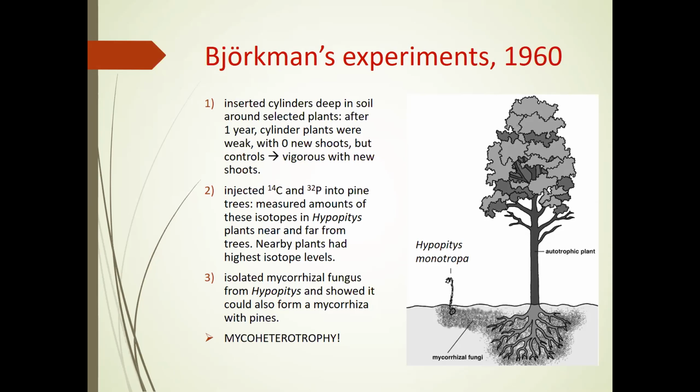What he found was that nearby plants, that is plants nearer the trees, had high levels of the isotope, and the further away from a tree you went, the more the levels of isotope reduced. At a long distance away, the Dutchman's pipes had no isotope. So this was a very clear demonstration that carbon had travelled from a tree to a Hypopitys individual. And this was a radical demonstration of the function of these mycorrhizae, which had been known about for some time, but whose function in this particular context hadn't been fully appreciated. So clearly the Hypopitys was getting its carbon from the trees through these mycorrhizae.